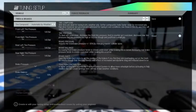Okay, I'm going to click restart session in case I've just damaged the car, and then I am going to edit the setup, but I need to go and get a drink, so I shall be back in 2 minutes.